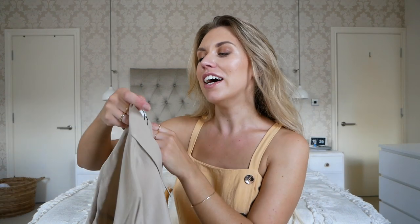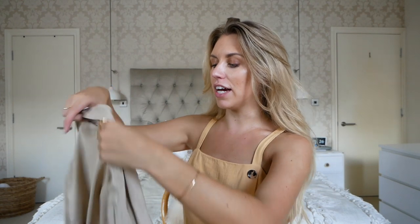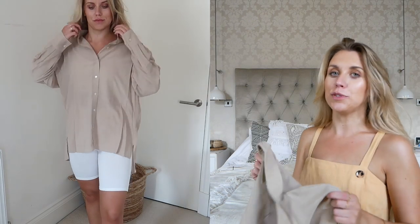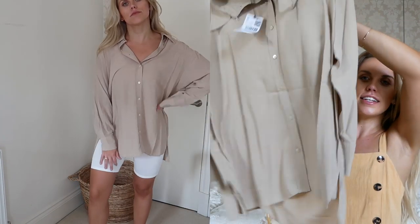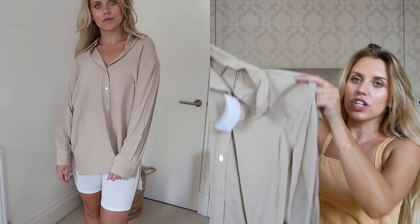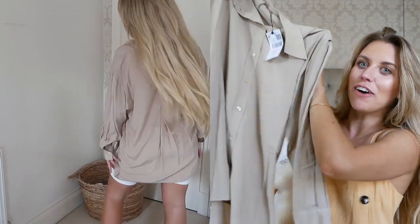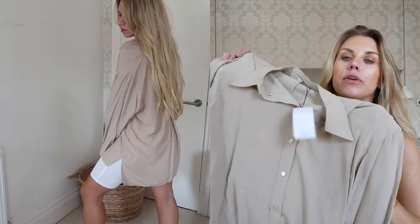Penultimate item now, so well done if you stuck with me this long. This is from the Mango Suit range in a medium, a nice little blouse, beige blouse, which is oversized. So I don't know why I said little blouse. It's not a little blouse, it is an oversized blouse. This is such a staple. This screams staple to me. When I get it out, it is literally the word staple in a shirt.